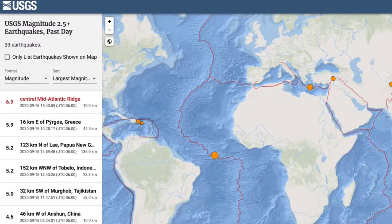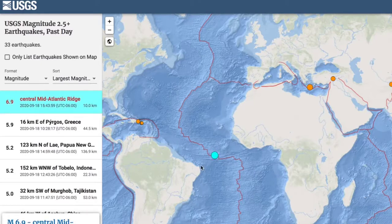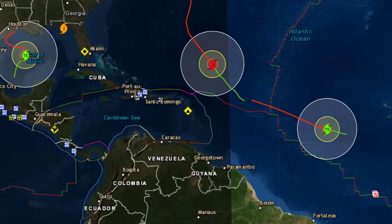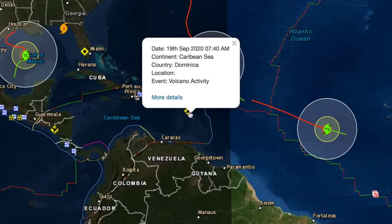Folks, we had a very large rumble out in the Atlantic yesterday, 6.9 on the ridge, luckily far away from people and too small for a tsunami. But not far to the west, we saw an interesting event as a steam explosion in the mountains has residents worried about the seismic and volcanic activity there. The ridge that took the quake does run right into the region.